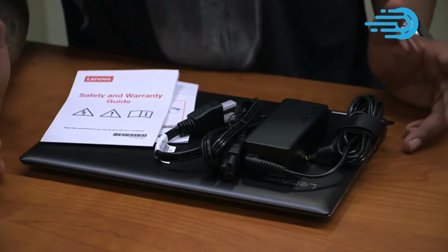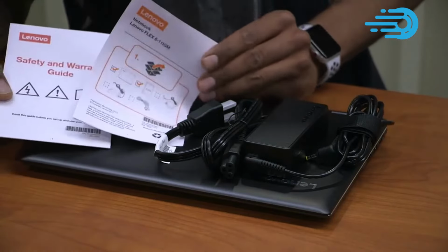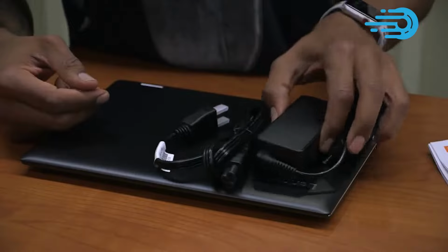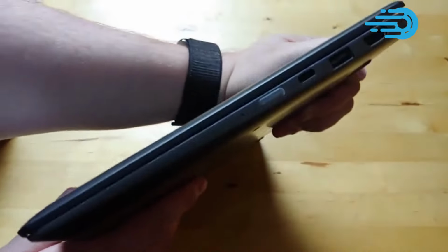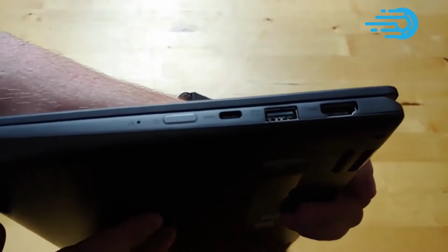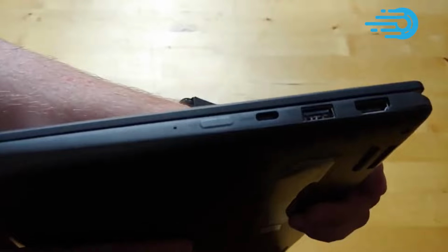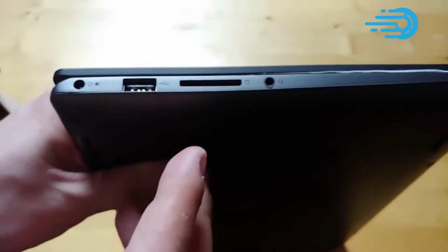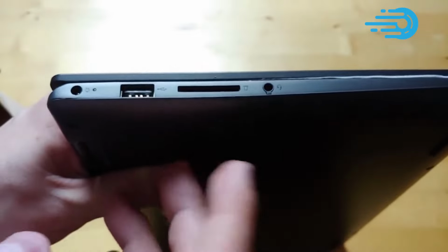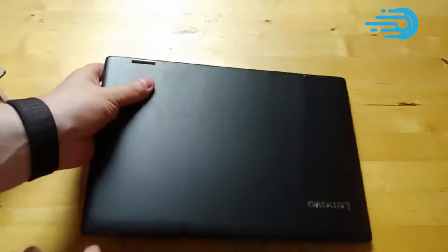Connectivity to other devices is not an issue because the Lenovo Flex 6 11-inch comes with a variety of connector choices for connecting a variety of devices. To begin, there is a USB Type-C connector, which is often seen on high-end gadgets. A USB 3.0 port, USB 2.0 port, SD card reader, and HDMI port are also included for connecting devices according to your needs.